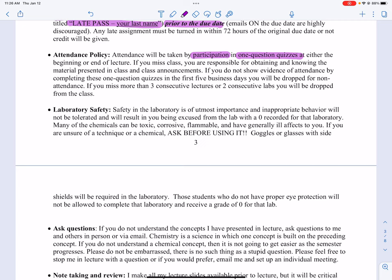The other important thing about attendance is that if you don't show evidence of attending class or completing these one-question quizzes in the first 5 days, you can be dropped for non-attendance. And really important, if you miss more than 3 consecutive lectures or 2 consecutive labs, you can also be dropped from the course this way. The reason I've added this policy is because students that tend to not pass the class had a problem with attending dry lab days. So I really am fighting for everybody to attend dry lab days and do the dry lab.